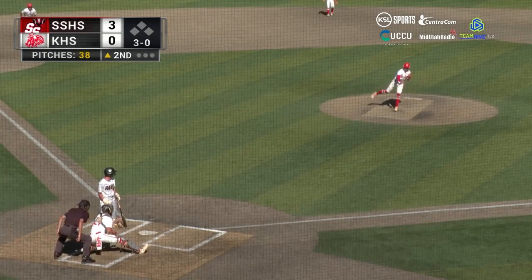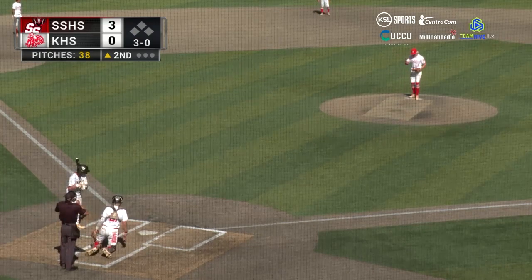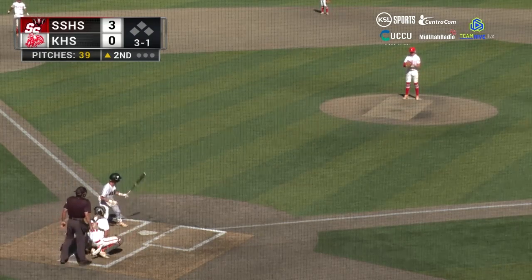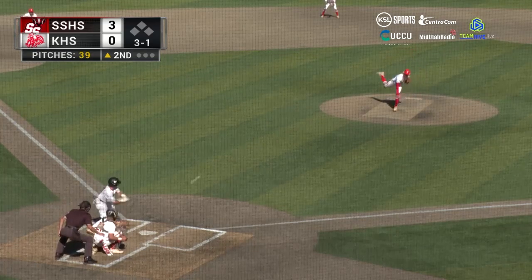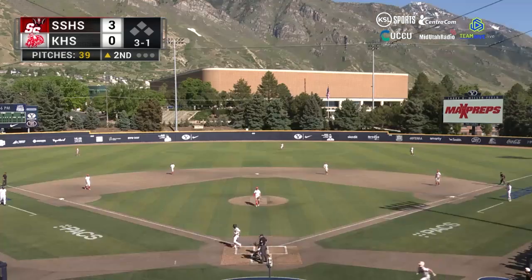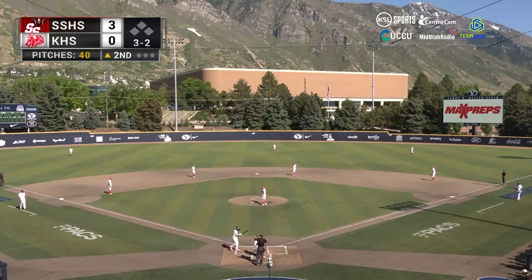Here's the 3-0 pitch. And Blake had just put the bat down and watched strike 1 go by right down the middle. Hitter's count. Glover out of the windup, 3-1. Swung on, chops it foul, strike 2. Good job of Glover to come back and make this a full count.